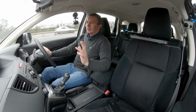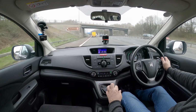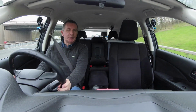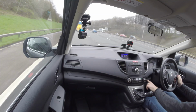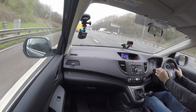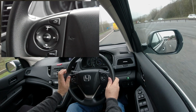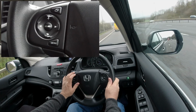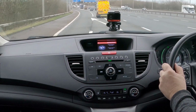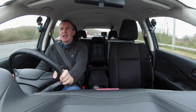So the car, if you didn't know what the car was when you got in, you'd think it was a new one. The cup holders down there in the door pockets too. It's kind of imitation carbon fibre there. Audio controls on the left here. That's changing the radio over there. Bringing Greenacre Honda's advertisement up, that's good.